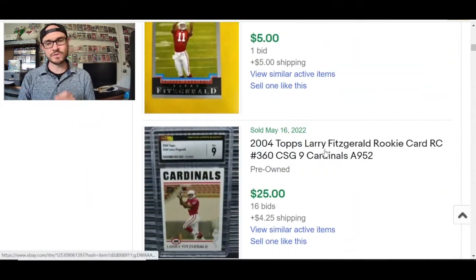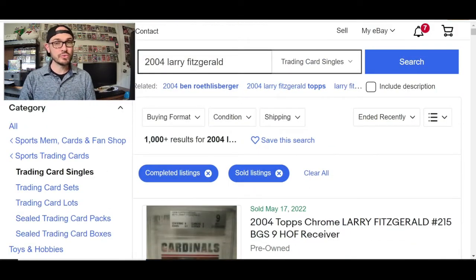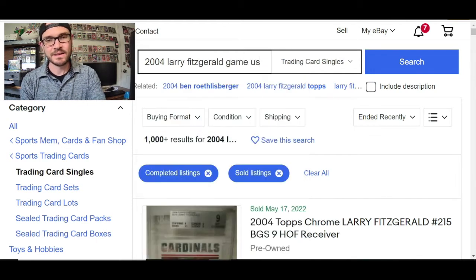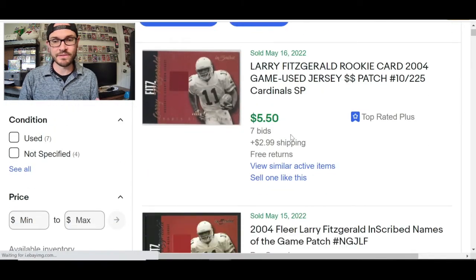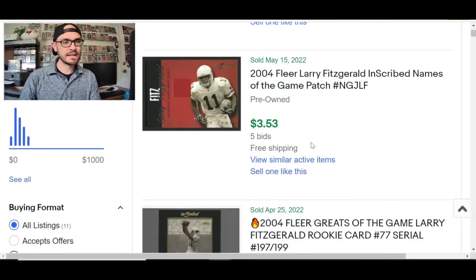What's nice is in 2004 and 2005, you can find game-used memorabilia patches. This is something that's extremely difficult, if not impossible, today to find. And if you go back to 2004, 2005, now all of a sudden you can find game-used rookie card patches, and look how low this is going for. I almost view these as more scarce, therefore they should be more valuable than an autograph. Most times people consider the autograph to be more valuable, to be worth more in terms of resale value.